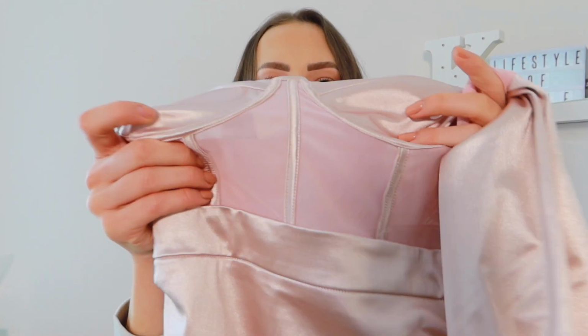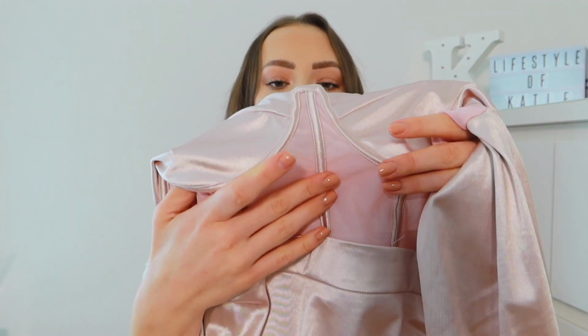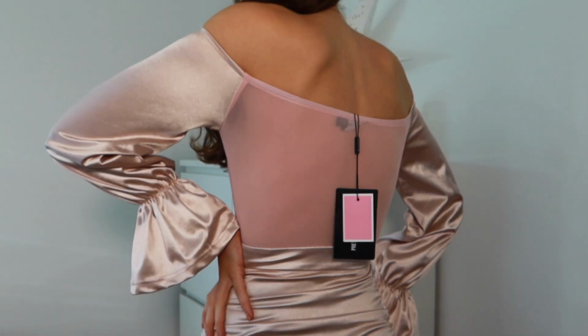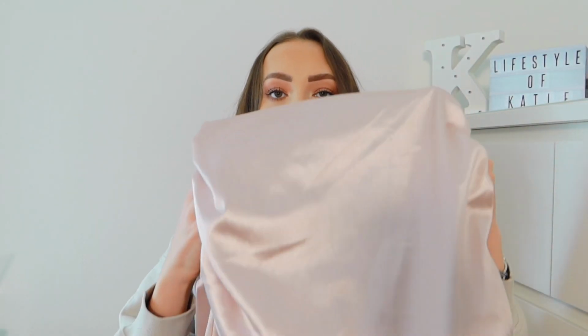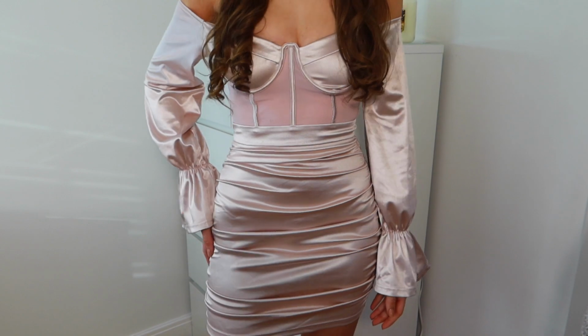It's all this mesh detailing with again that corset design, and it's really nice because it's a see-through kind of design. The whole back of it as well is mesh, like your back's basically on show, which I thought was really nice as well. The skirt of it is probably the best bit. I love the skirt with the gathers at each side. Again, I think it fit really nicely, was a nice shape at the bottom.